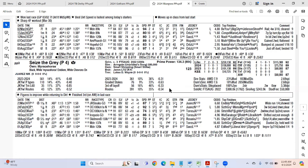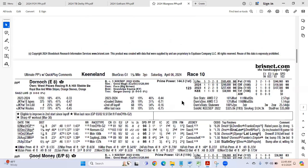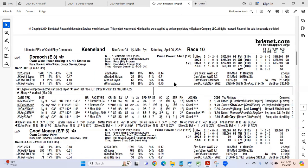I think this Son of Arrogate is a pretty good horse for D. Wayne Lucas. Might see him on Derby Day, possibly. So keep a lookout if he doesn't make the big race. Obviously, Dornoch, we are going to get into him in my final analysis.